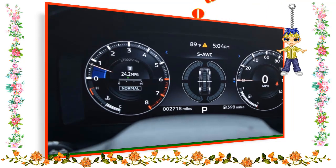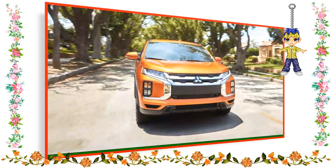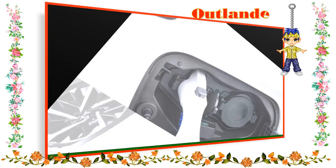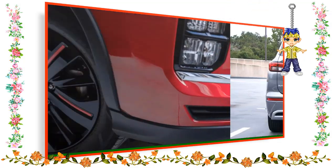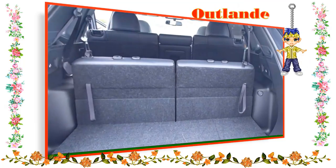Engine, transmission, and performance. The Outlander's standard engine is a 2.5-liter inline four-cylinder engine that makes 181 horsepower and 181 pound-feet of torque. It pairs exclusively with a continuously variable automatic transmission, CVT. Front-wheel drive is the standard configuration, but all-wheel drive is optional.